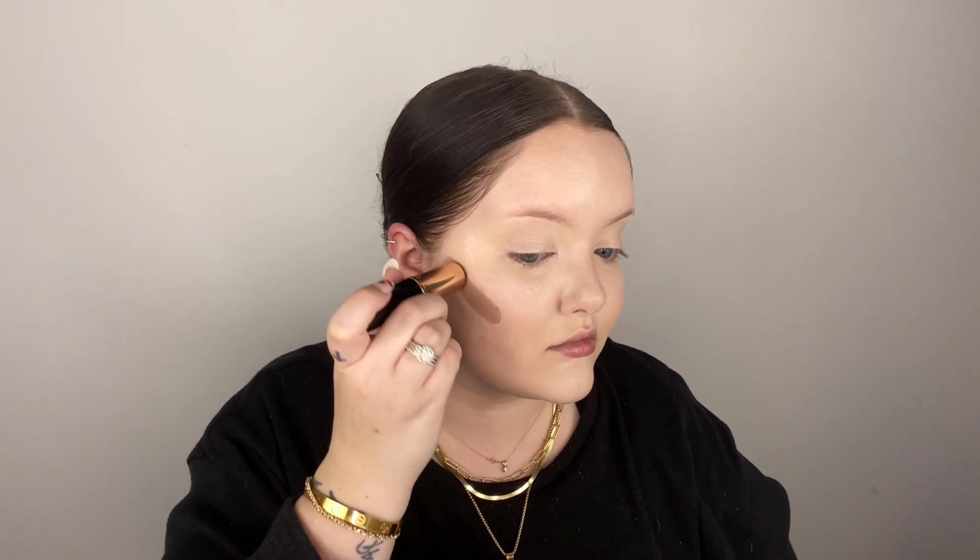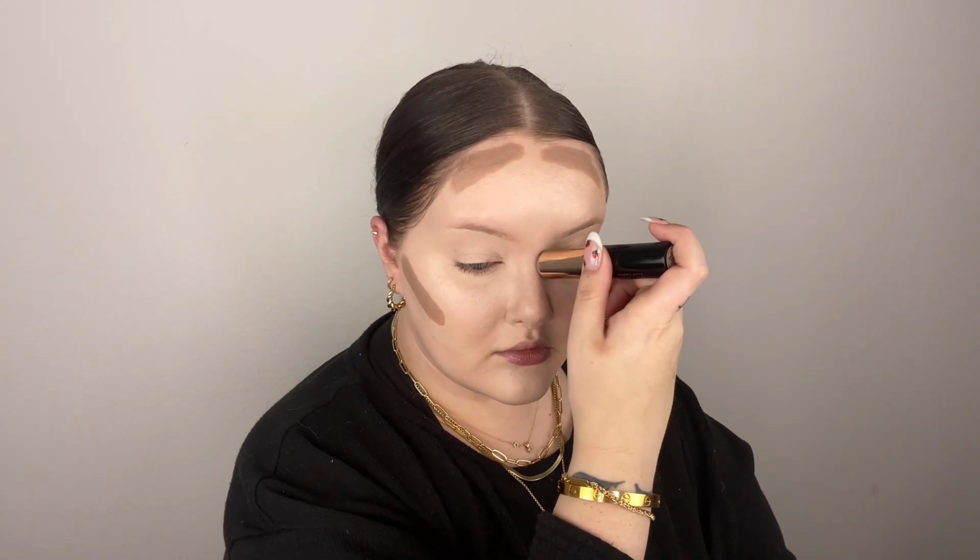Next for cream contour, I'm going to be using the Anastasia Beverly Hills Fawn Stick Foundation. It's really a contour stick and it's the best ever. And I'm just going to use the same damp sponge that I used for my foundation to blend this out.